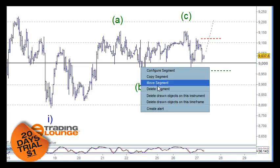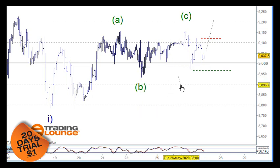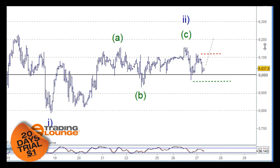So, just cleaning that up, it does appear that I can count 5 waves up here, and we'll look at that on the tick chart perhaps. And then this looks like impulsive here. This certainly looks like a corrective wave here.